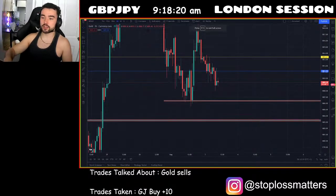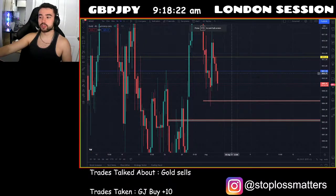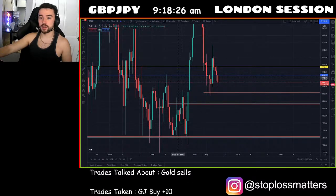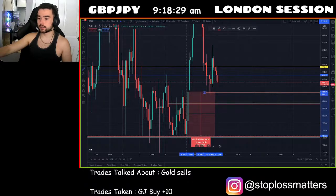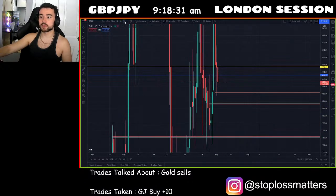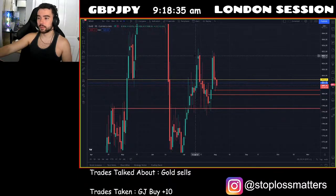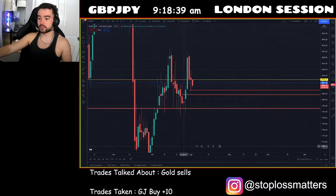Yeah, mate. It's not going anywhere. Gold today. If gold does close below here, I'm taking some sells, and this is gonna be nice. Like I can just see it filling up here. So 120 pips back down to that zone here. You can see it is ranging. Resistance here. We should be falling back down.